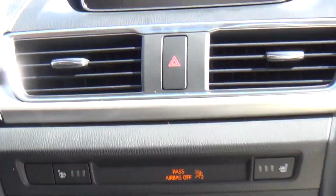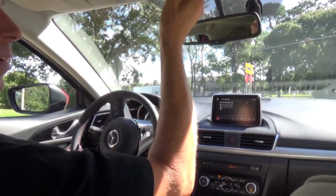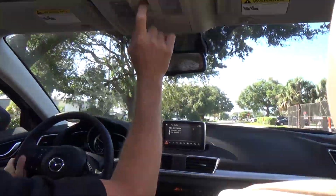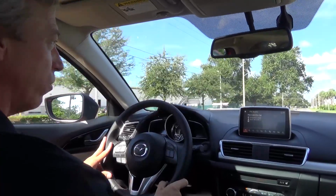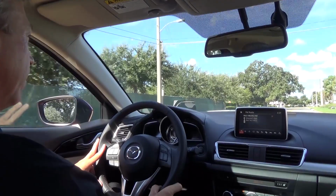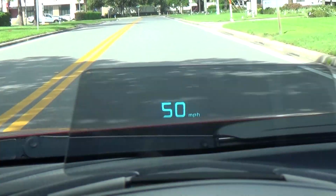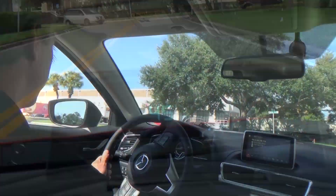Okay, let's go ahead and pull it out, see if we can get it up to speed again. By the way, I do have a power sunroof. Nice pickup, no torque steer. So we just shot up to about 70 miles an hour there. And again, no torque steer, tracks very, very straight. This is a very nice car. I can see trading in the Mazda 6 Grand Touring for this guy.